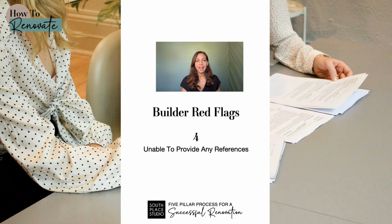Moving on to red flag number 4, which is if your builder is unable to provide any references. So be really careful on this one, because if a builder has any negative reviews, let's say online on their website, or if you're finding them through any online way, or if they refuse to provide references or say their clients are unavailable, this is quite a big red flag, because you want to know that your builder can do the job that you're paying them to do, and you want to know from their previous clients what they were like to work with, what the quality of their work was, that they were reliable.